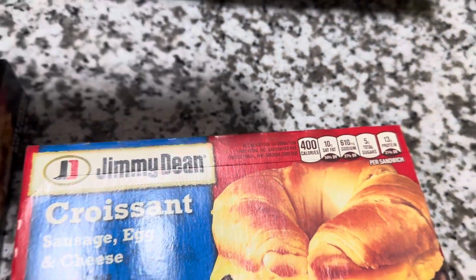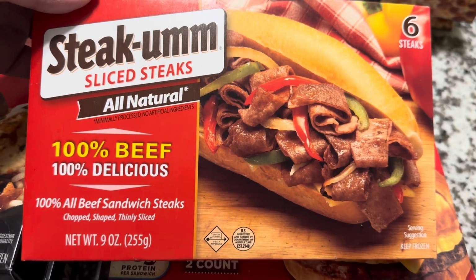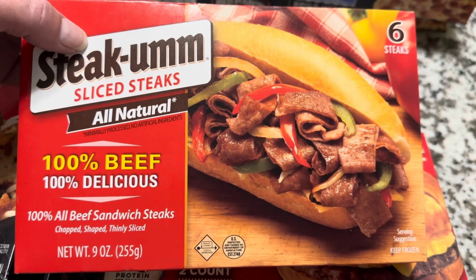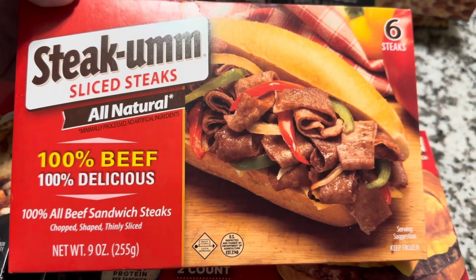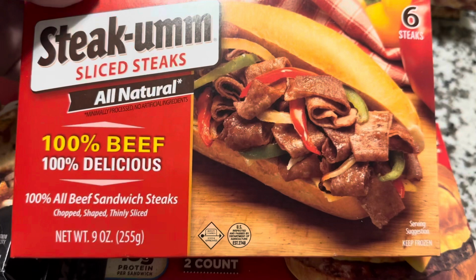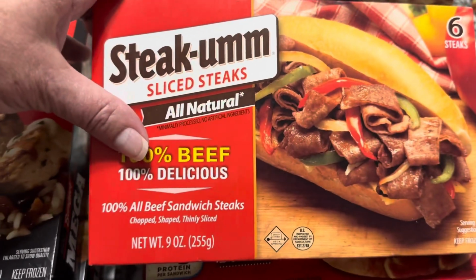Also hiding back here for $3, they have the Steakums, 100% all beef sandwich steaks, and you get 6 steaks in here. And we do every once in a while pick these up from the grocery store. So they're Steakums brand, name brand. And yeah, 6 steaks, a 9-ounce package of those. So if you guys haven't tried Steakums, they're great.